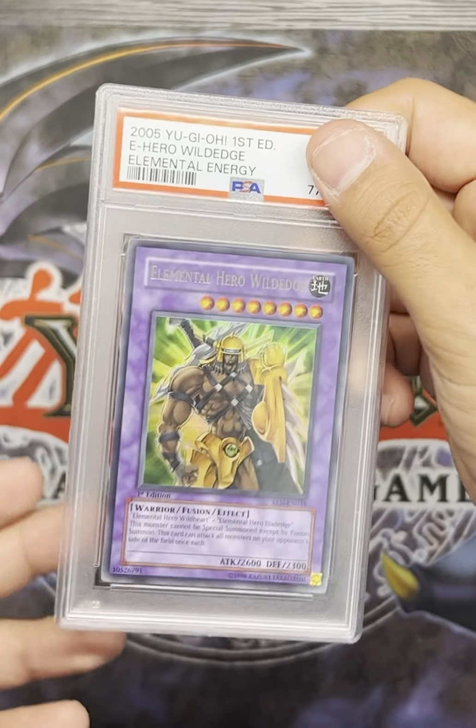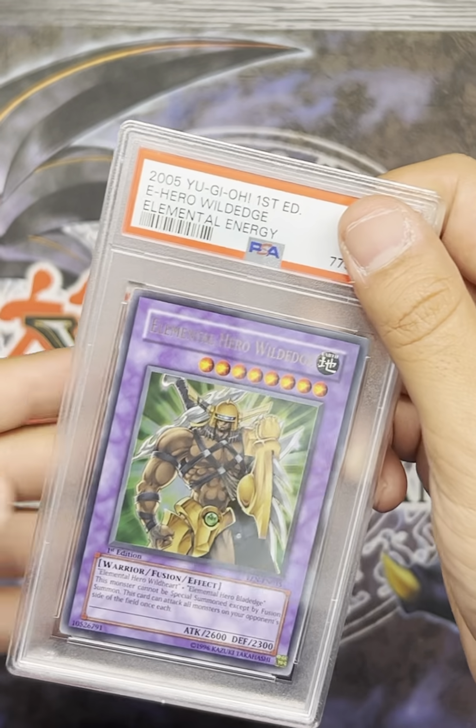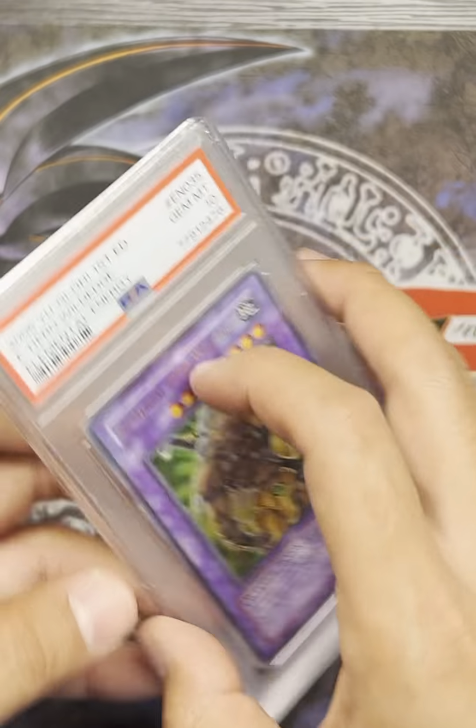This was in the pile of cards that I was unsure if I should sub, because if you get a 9, it's not really worth it. It got a 10, so this is still for sale.